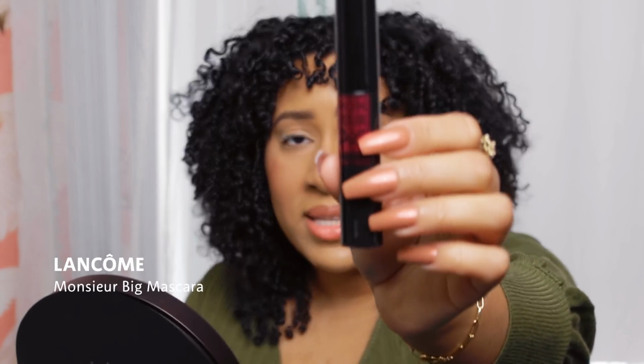You can either let it dry if you want to, but I find it's easier to comb through and easier to build if I just let it dry like a second or so and then go with mascara. So this mascara is from Lancome, and this is the Monsieur Big mascara. They do have a waterproof version with the blue label. This is just the regular.